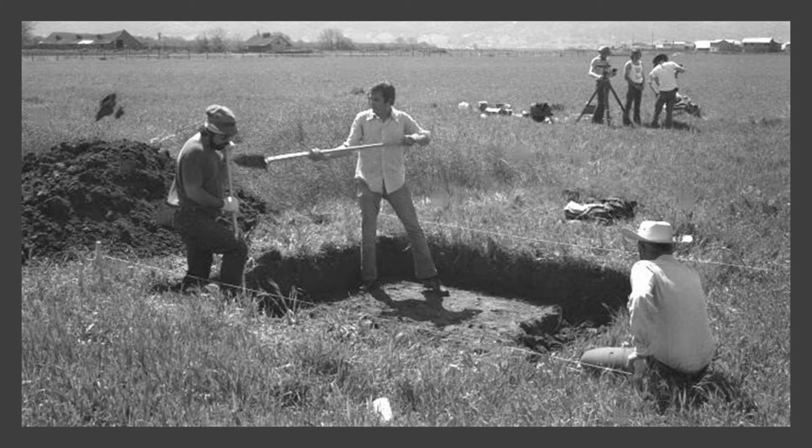Another of Melanie's questions was this. She asked, what was your first excavation like at the Pleasanton Meadows site? What were you feeling on the first day? Nervous, scared, excited? All of that. Yeah, all of that. I'd been out to the site a week earlier in class.